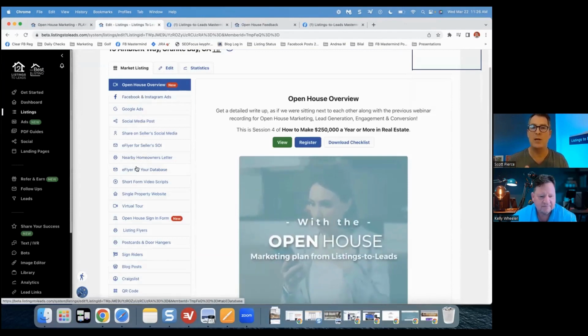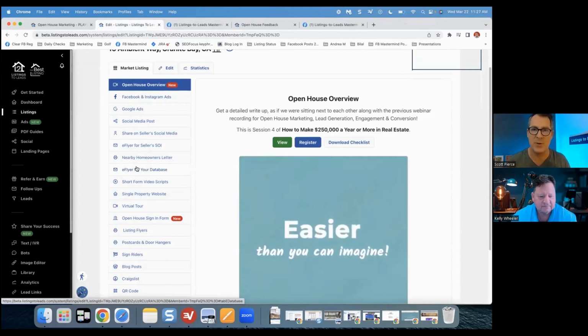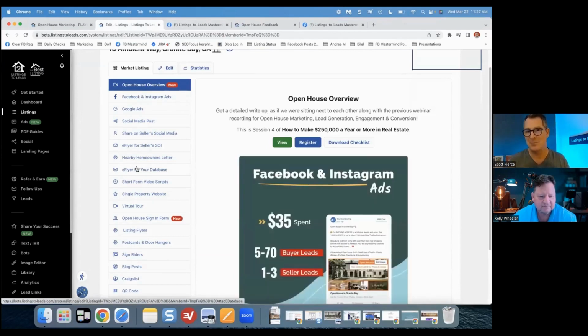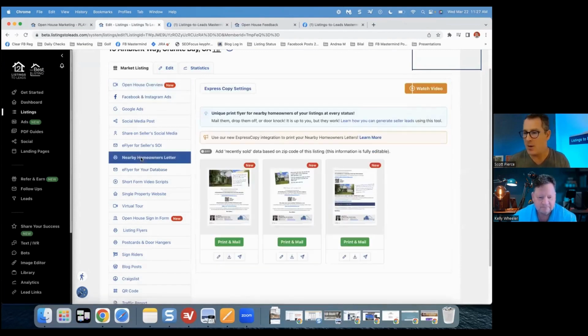But here's where we're going to target seller leads. We're going to have great conversations with homeowners, and it's going to be pretty quick and easy to do. So work your way down. Now the nearby homeowner letter, if you are a listings to leads client already, you know this letter is powerful. This letter is one of the best ROIs for generating seller leads.